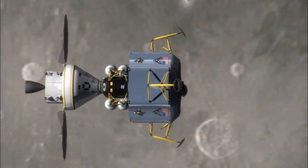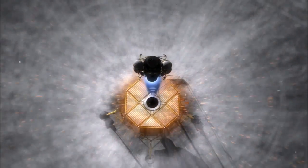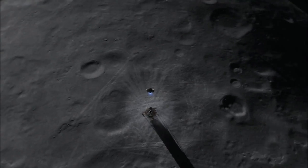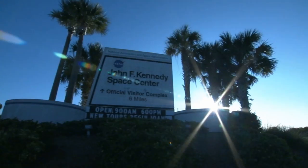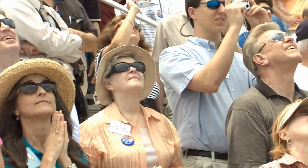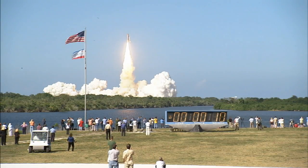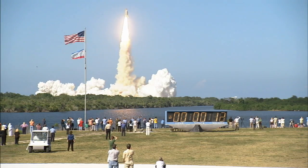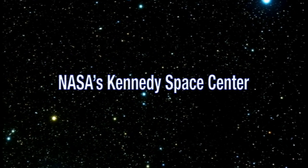Constellation, the changing face of Kennedy Space Center, preparing and launching the next generation of space vehicles that will take astronauts back to the moon and journeys beyond. Reaching out, sharing America's space program with the world, fueling the spirit of exploration in the next generation. NASA's Kennedy Space Center. From here, the journey continues.